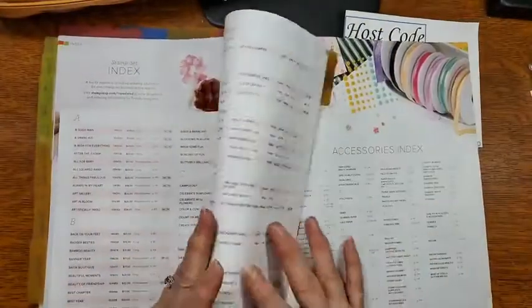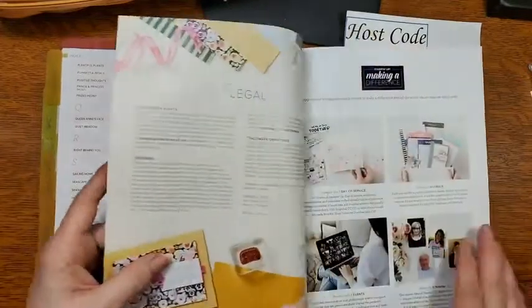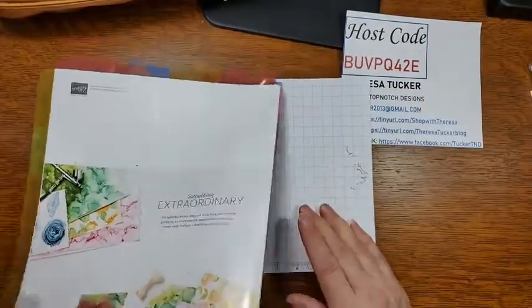And then there's your index, and then your accessories index is at the back. So that's it, and that's everything.